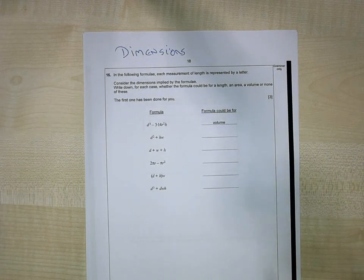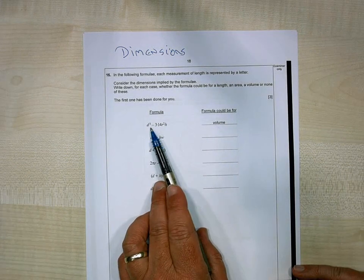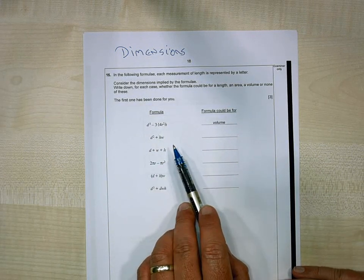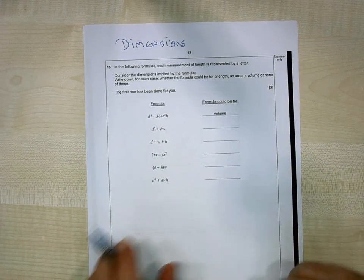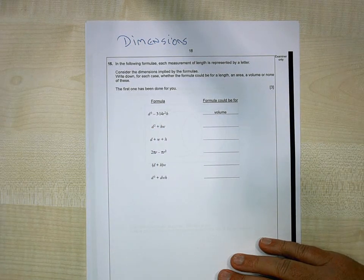It's all to do with units of length being to the power of 1, so it's just centimeters. Units of area to the power of 2, centimeters squared. Units of volume to the power of 3, centimeters cubed. So a volume would be something that ends up with just cubes, an area would be something that ends with just squares, and a length would just be length. So the rules with this are you replace all the letters with just an L.